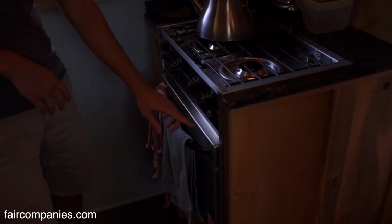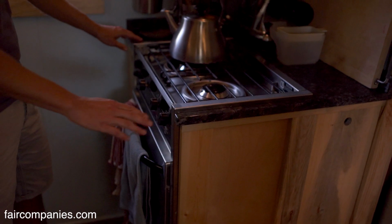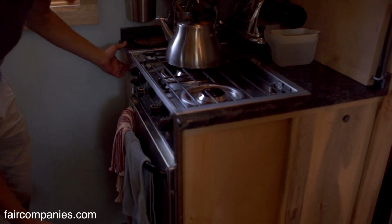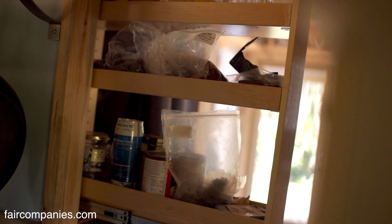This is one of my favorite parts of the house, this awesome marine style propane range. My other favorite thing, probably about the whole house, is just this really cool storage that we've got. So if I pull all of these out, this is like our pantry. And you have access to just everything all hidden away.